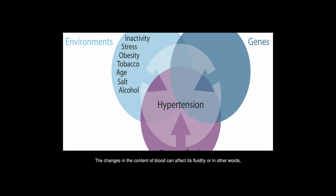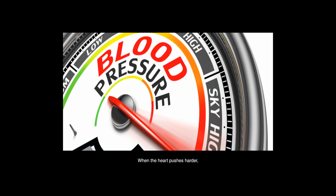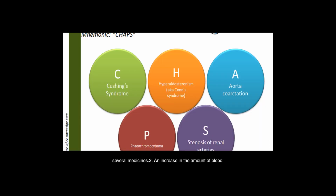The changes in the content of blood can affect its fluidity, or in other words, its thickness. When the blood becomes too thick, it gets hard for it to circulate through the vessels efficiently. This causes the heart to squeeze harder to send the blood to the extremities. When the heart pushes harder, blood pressure automatically increases. The content of blood changes due to fluctuation of cell concentrations or taking several medicines.